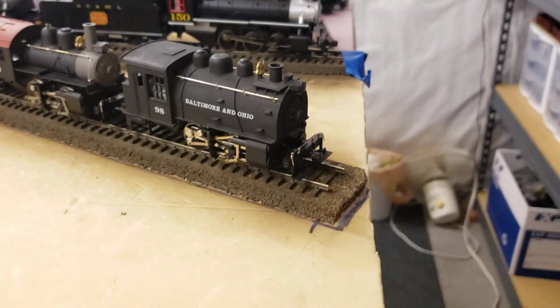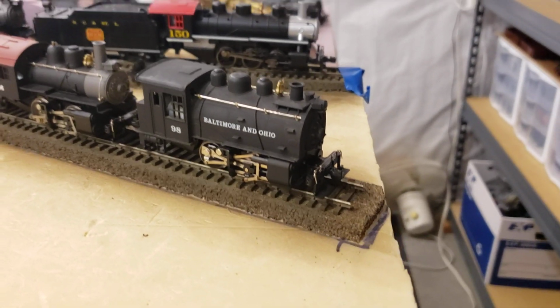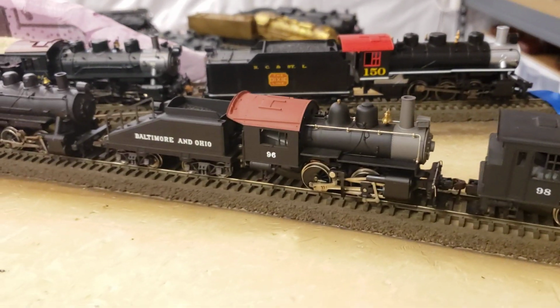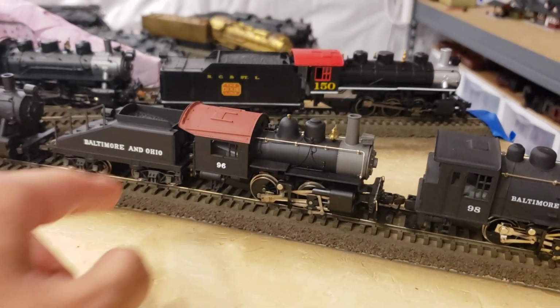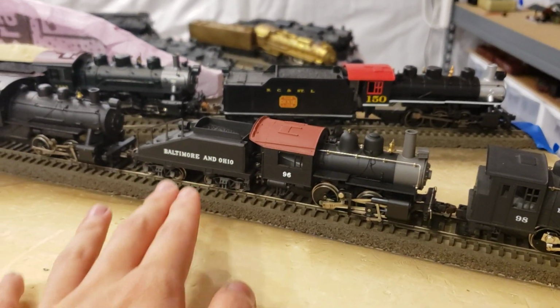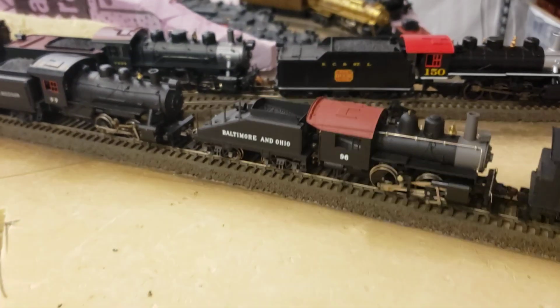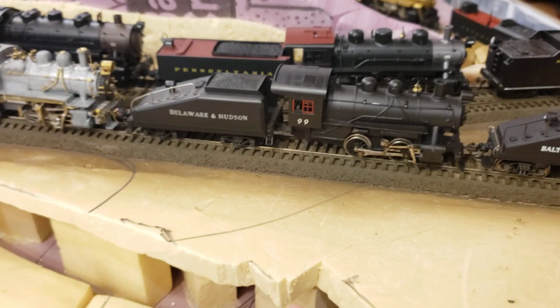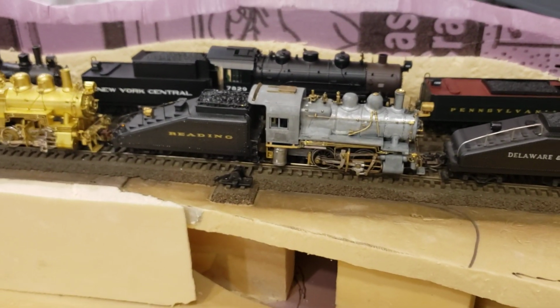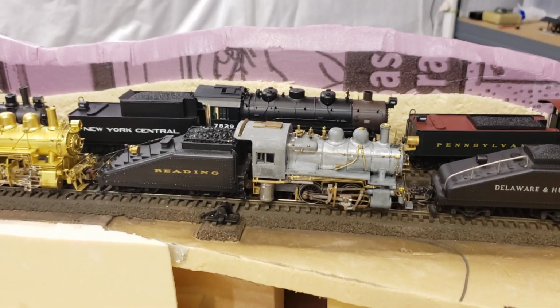First off, we have an IHC slash Mehano Baltimore & Ohio C16A, I believe. Next up, we have a Baltimore & Ohio C16. This is by WWII. It has an upgraded mechanism and also a can motor and also DCC sound. Next up, we have a Tyco Mantua 0-4-0. Next, we have a Bowser A5, Pennsylvania A5S.